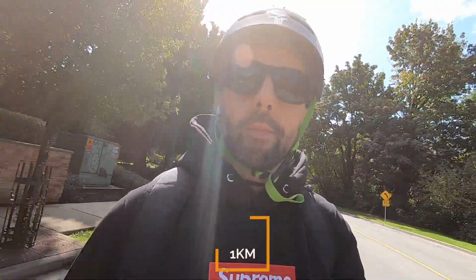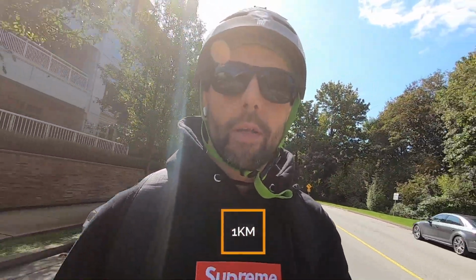Meepo advertises approximately 32 kilometers in range. Let's say if I would get about 25, that would be great on the battery. This is an extended range battery on this board. I will report every 1 kilometer. There you go, 1 kilometer just passed.